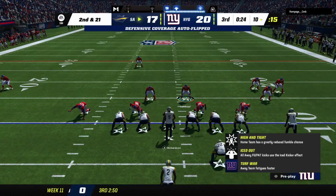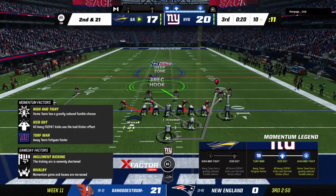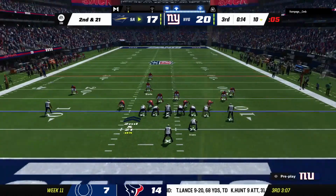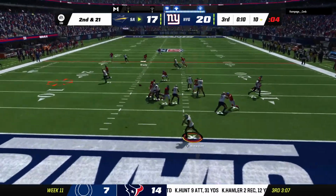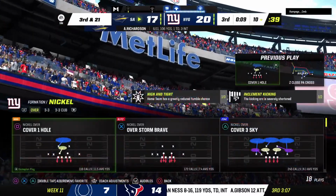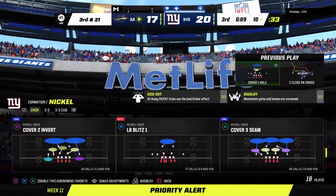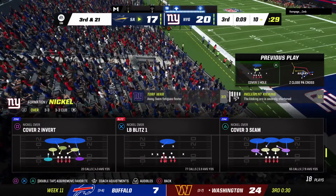Well, they're in some hot water now after that sack. It's 2nd and 21. Off the play fake, he'll look to throw. A quick throw knocked away. It's incomplete. And this drive is almost over before it began thanks to a great defensive effort. Sack on 1st down, followed by an incompletion. One more good rep, and they get off the field. Come on, let's go.